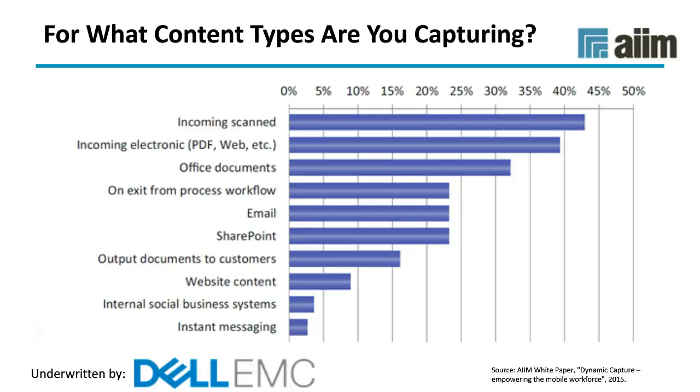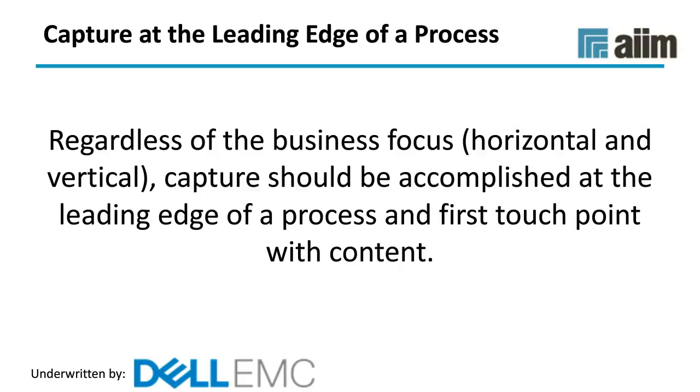As I said, we've talked a lot about that movement from just scan to archive, just for storage purposes or to eliminate paper or be able to destroy paper, to scan to process, using recognition tools that take information objects from that scanned image and allow you to reuse it and repurpose it and drive it through a variety of different processes. And now we're finding that regardless of your vertical, your business focus, capture should be an integral part and accomplished on the leading edge of that process.